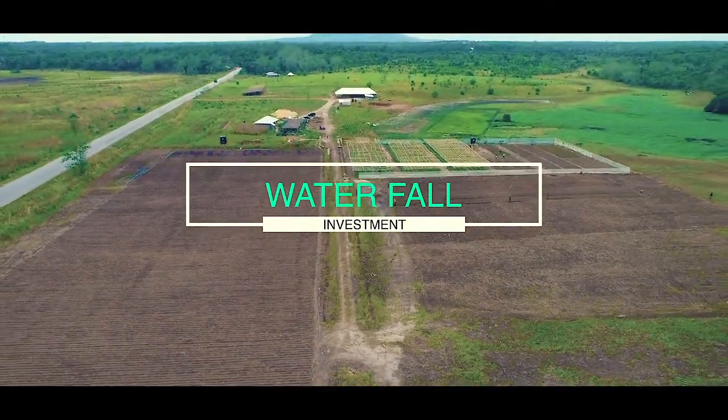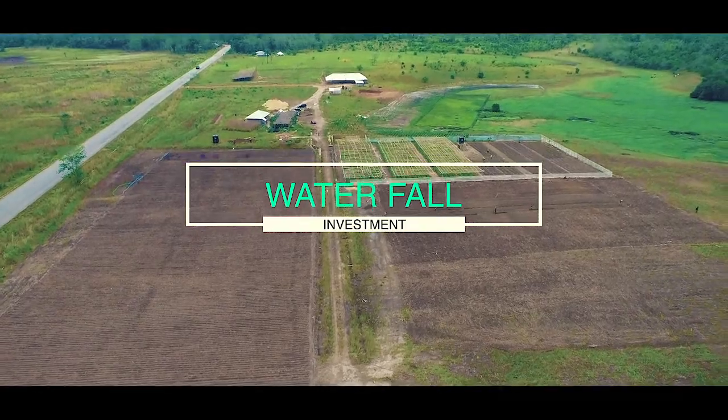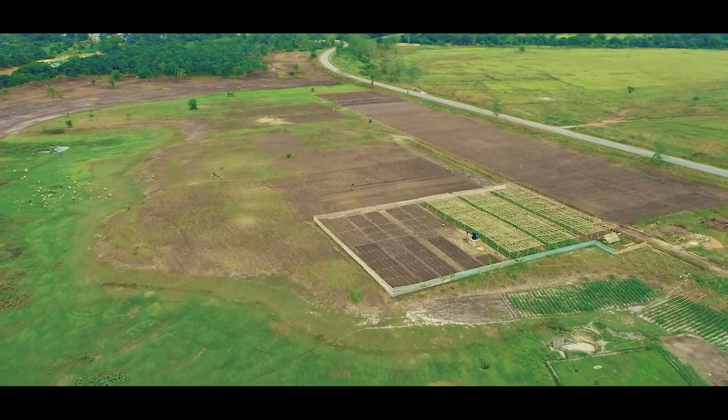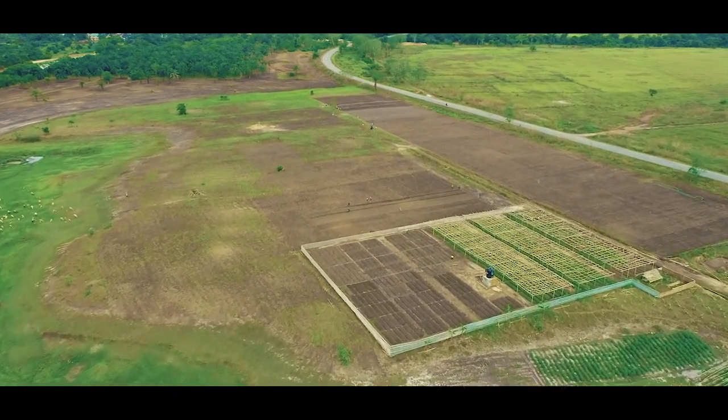Yes, I'm Joseph Shaman Kamara. I'm the Chief Executive Officer of the company, Waterfall Investments, and I also provide technical inputs at multiple levels, but I do work with managers and other members of my team. So I provide overall leadership. This is the Waterfall Center, where we are currently doing an onion demonstration.